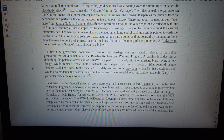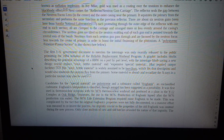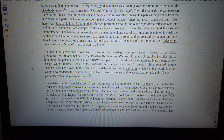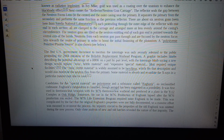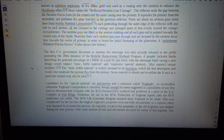Some material to absorb and re-radiate the X-rays in a particular manner may also be used. Candidates for the special material are polystyrene and a substance called Fogbunk, an unclassified code name. Fogbunk's composition is classified, though aerogel has been suggested as a possibility. It was first used in thermonuclear weapons with the W-76 thermonuclear warhead and produced at a plant in the Y-12 complex at Oak Ridge, Tennessee, for use in the W-76.